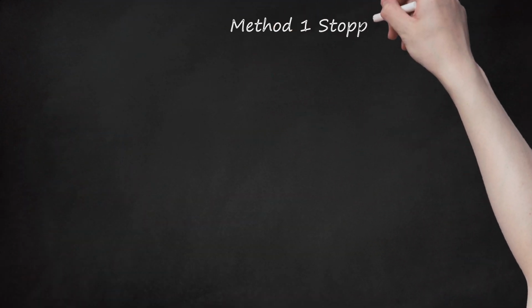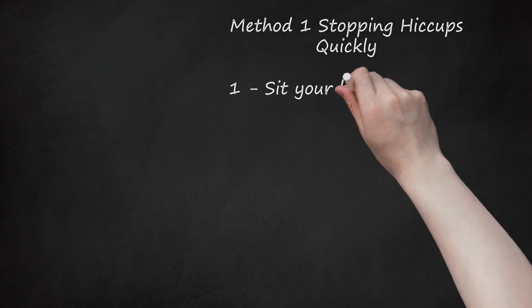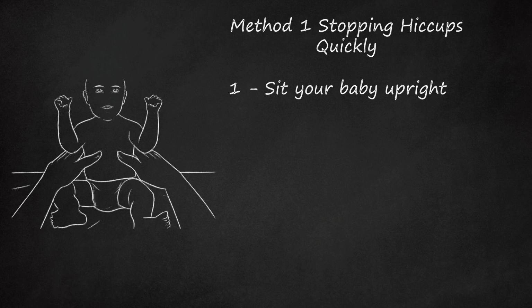Method 1. Stopping hiccups quickly. 1. Sit your baby upright. Sitting your baby upright may help relieve the pressure in her diaphragm. The gas that is distending her stomach will rise to the surface, allowing her to burp and release the pressure.